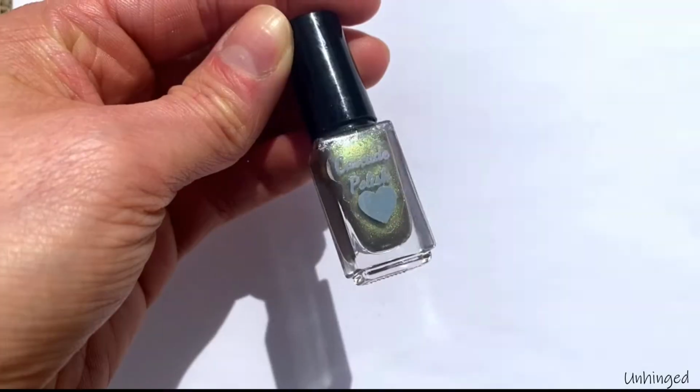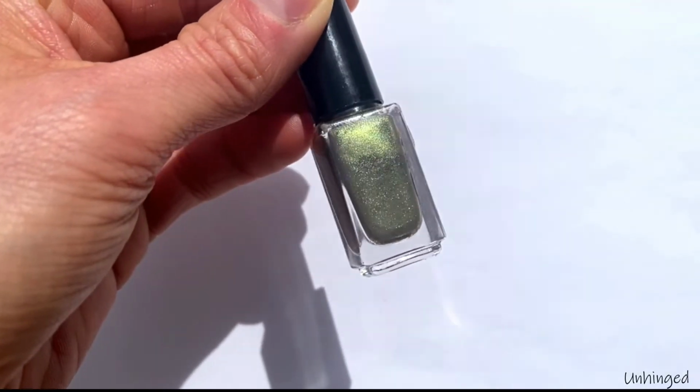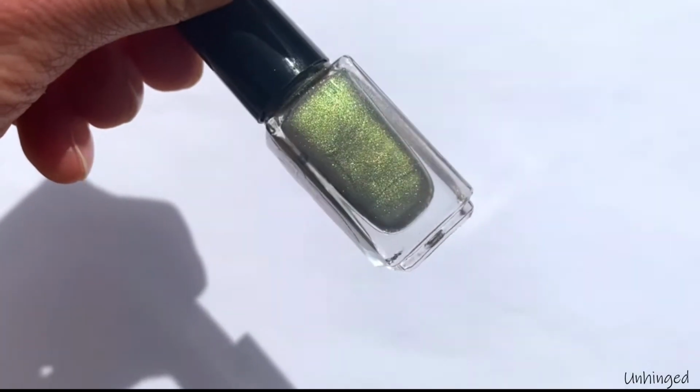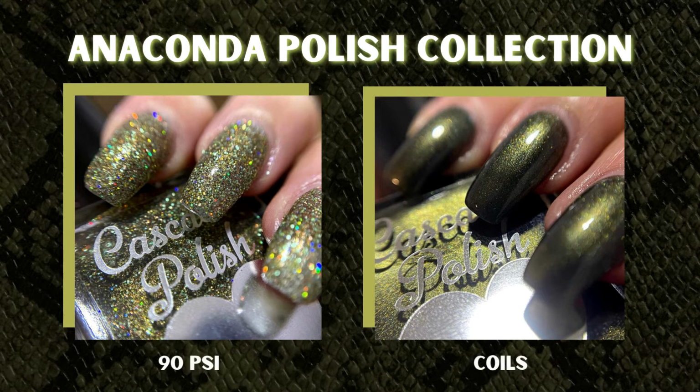Let's get back to the Anaconda box. The very first item I have to share with you is my nail polish. This is the shade Unhinged. It is described as a green gold magnetic polish. The other 2 polish choices this month were Coils, which is a deep olive green metallic polish, and 90 PSI, which is a green gold holographic glitter bomb.